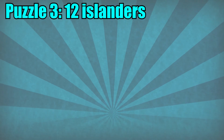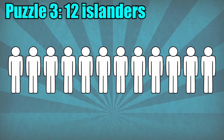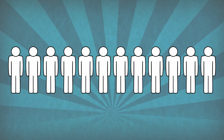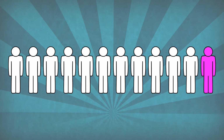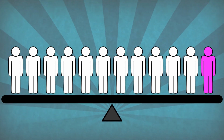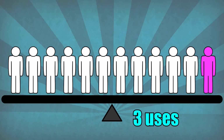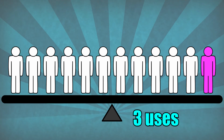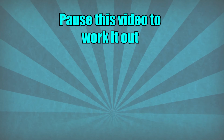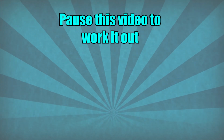You're on an island with 12 identical looking islanders. All but one weigh the exact same weight, and one weighs either more or less than the other 11. You have one seesaw to measure the weight of the islanders, but it breaks after only 3 uses. How do you find the one islander that's a different weight? Pause this video and try to work it out. And get ready for the answer in 3, 2, 1.